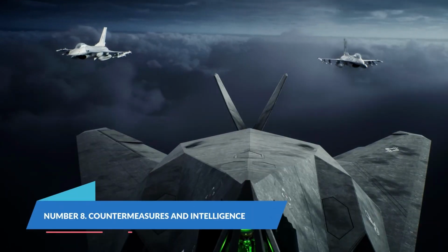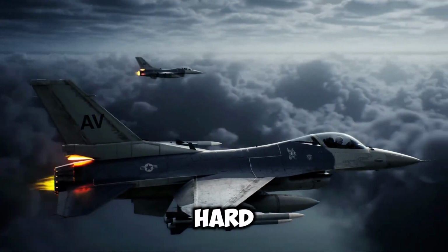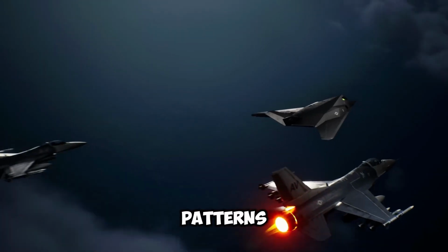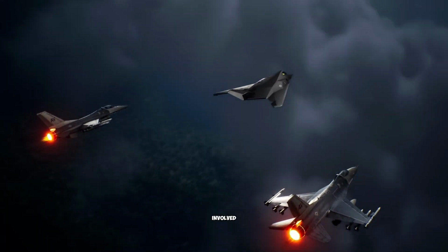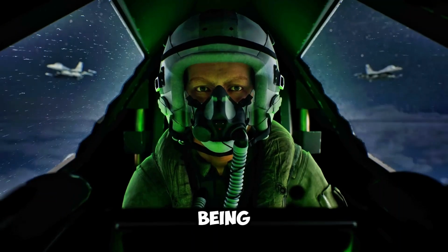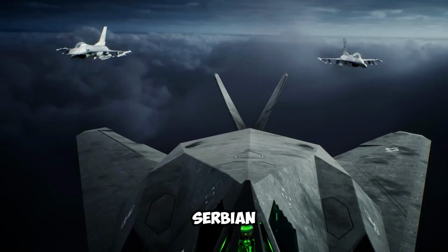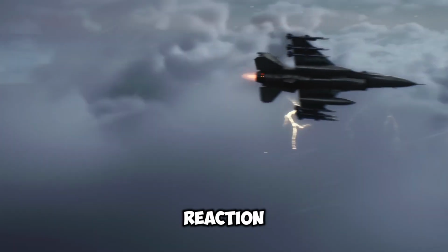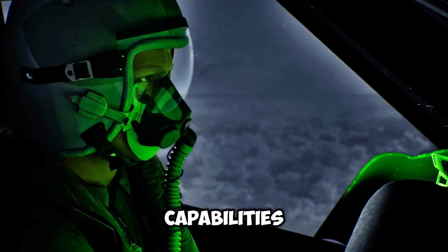Number 8. Countermeasures and intelligence. Serbian military worked hard to obtain intelligence on NATO's capabilities and operations patterns before the 1999 NATO bombing campaign. This involved keeping an eye on the time and frequency of airstrikes and being aware of the technology used by NATO aircraft. Serbian military strategists modified their strategies in reaction to this intelligence in order to counter NATO's sophisticated capabilities.